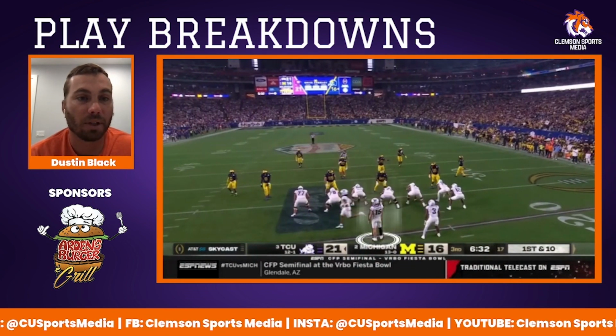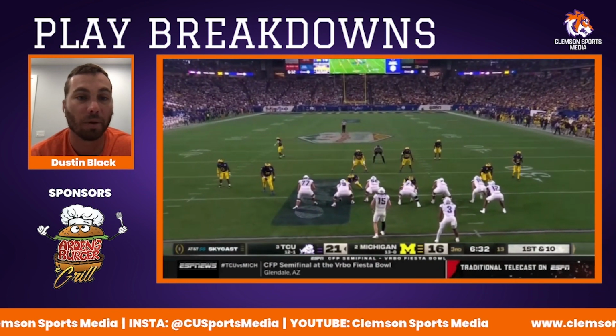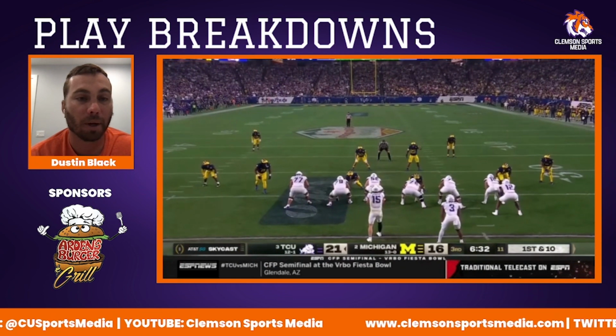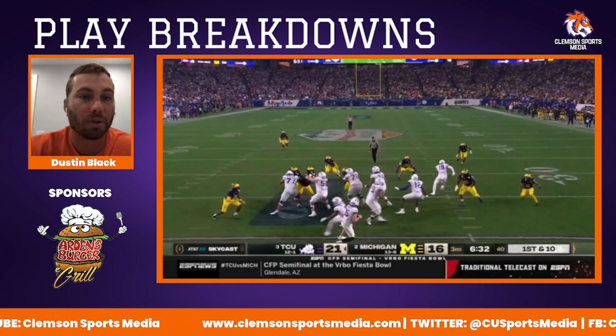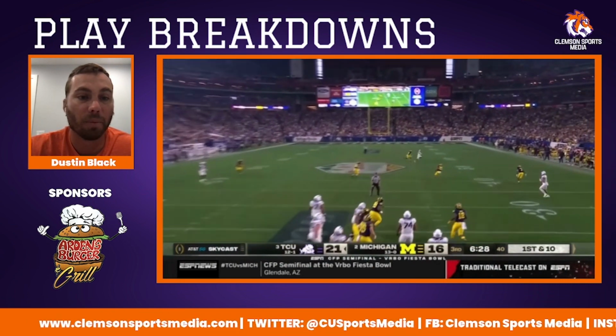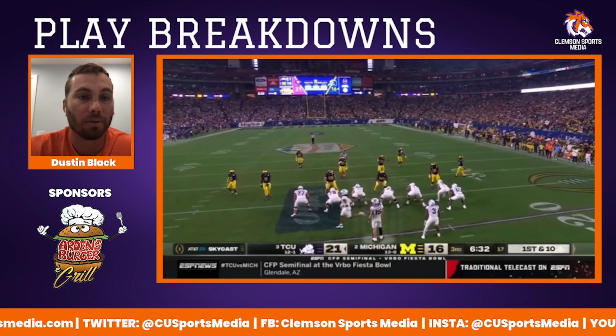So I'm really looking forward to seeing how this scheme change affects Clemson's offensive line. I think it's going to be for the better. And I just hope that Cade's development with his pocket presence follows. Because if those two things fall in line for Clemson this year, I think you could see a lot of plays like this. And being explosive is something that we definitely need to be this year if we want to reach the goals that we have.